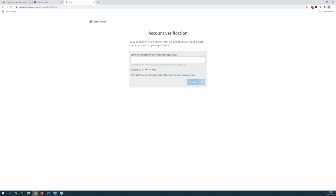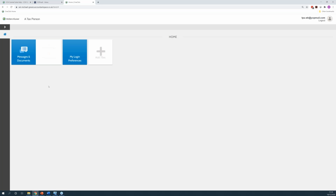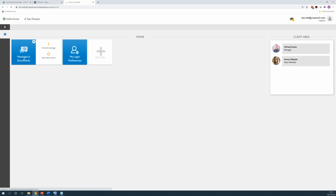And they just need to enter the MFA code from their authentication app, because that's the method that they have set up. So I'll just enter that code from my authenticator app, click continue, and that particular client will be logged straight into CCH OneClick, where they'll be able to read that message that we've just sent them. So there we go, into OneClick, and messages and documents, there's one unread message.